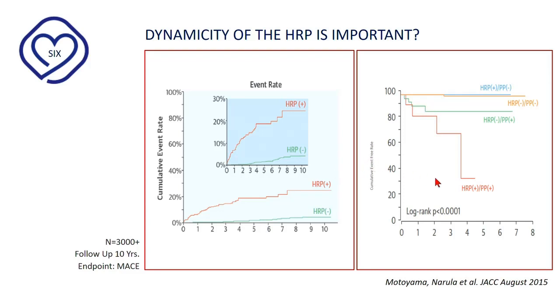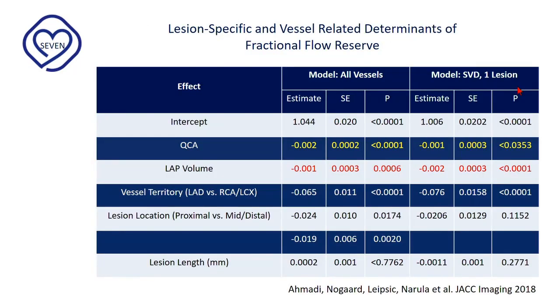For example, here you would see that the high-risk plaque with a plaque progression over the next 1 year had a 35-fold higher likelihood of having an event as compared to a high-risk plaque which did not show the progression over the next 1 year. And here, as you would see, these have an absolutely uneventful outcome in these cases. Now, on one hand, we believe, and that has now become the gold standard, that the FFR is the most important thing that determines the outcomes in these subjects.